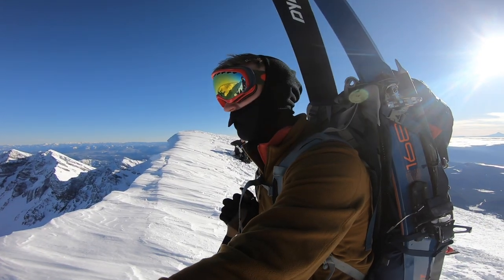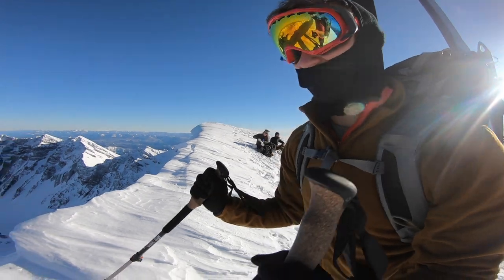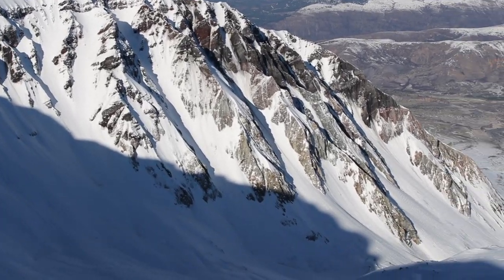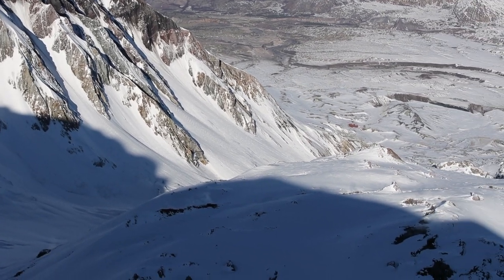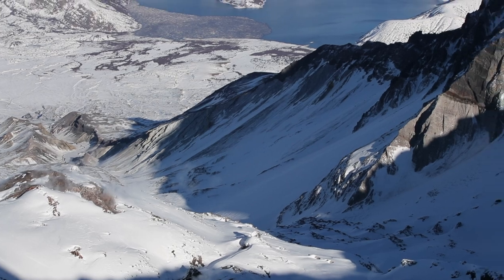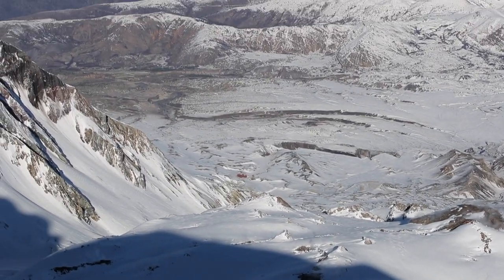You've seen it 21 times? I don't know, it's like over 15 or something like that. Okay, so this crater right here, as we see from end to end, is 1 mile wide. It used to be 1,200 feet higher also. So when the mountain blew, it tsunamied, basically the biggest avalanche ever recorded in human history.